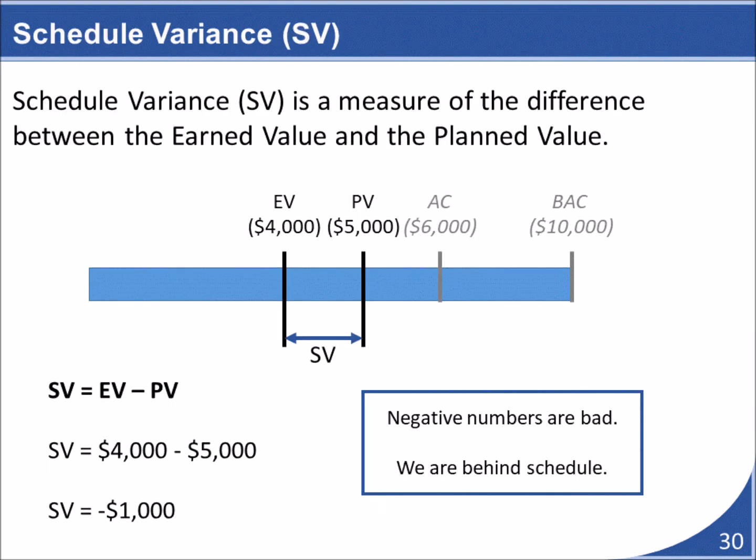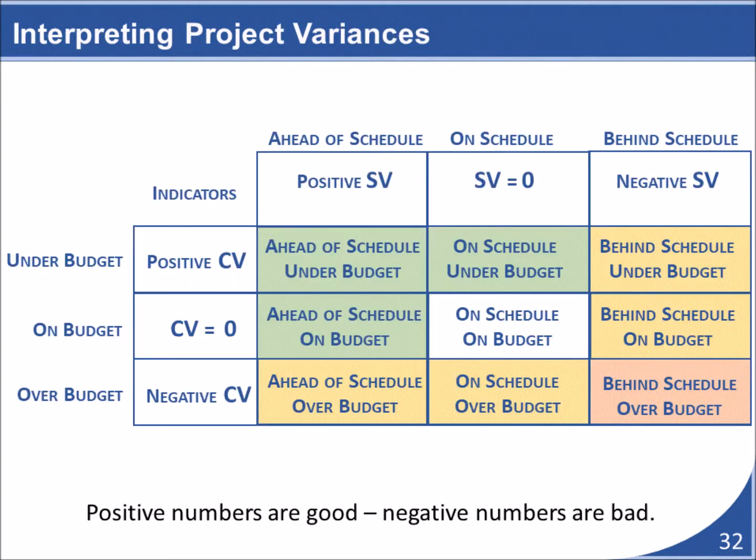A similar variance formula exists for schedule variance. The schedule variance in an activity is the difference between an activity's earned value and its planned value. If an activity has a negative schedule variance, then that activity is behind schedule. A positive schedule variance means that the progress for that activity is ahead of schedule. This table provides a guide to interpreting positive and negative cost variances and schedule variances. As you can see, in general, positive numbers are good, negative numbers are not so good.